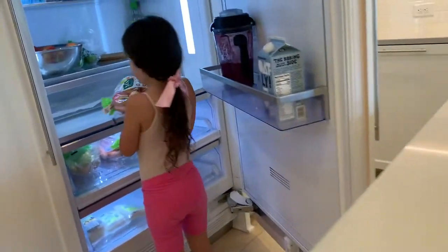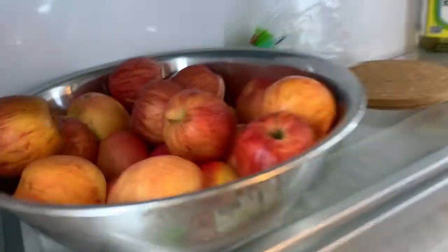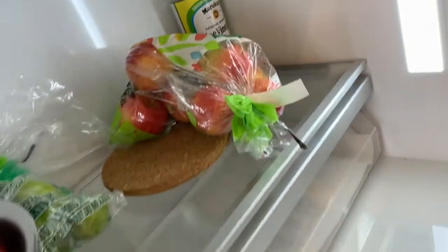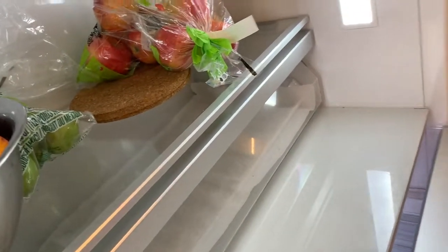We'll leave the avocados on the counter. I do like to keep apples in the fridge. These ones are a bit overripe. I'd cook them into oatmeal or something. Let's just put them here, honey. I'll wash them. But apples taste good. Down here. That's okay, honey. Nah, down there is good. I need to kind of reorganize the fridge right now.